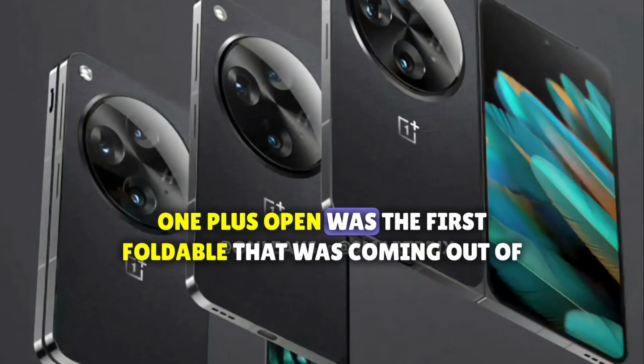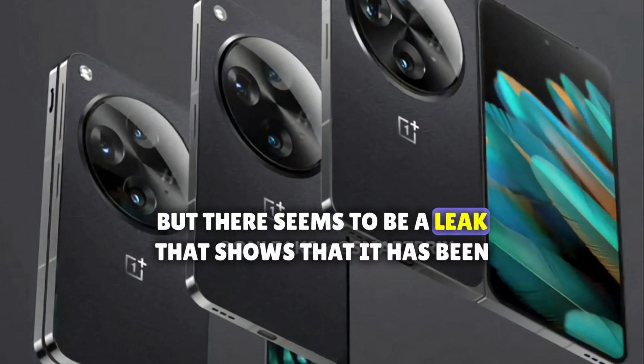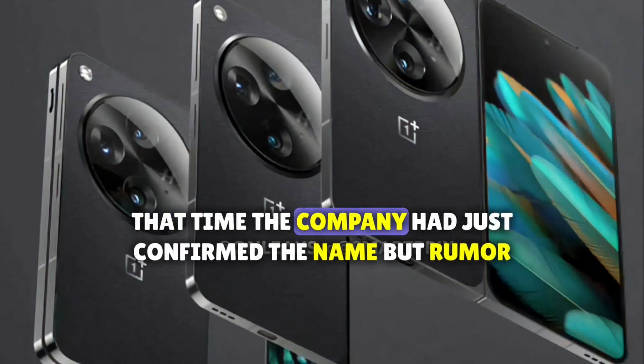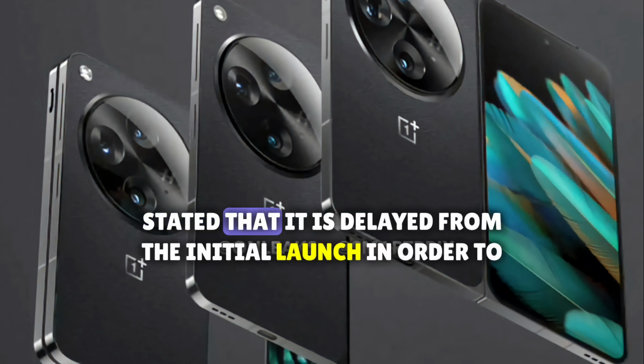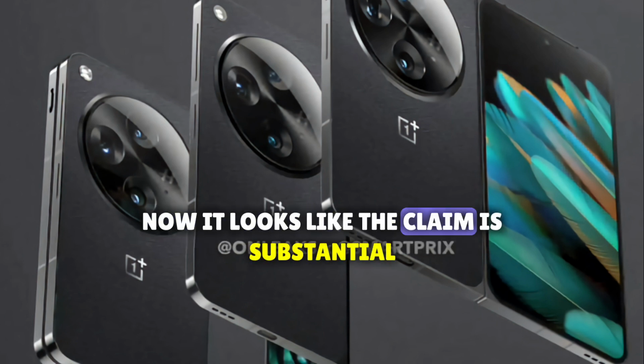OnePlus Open was the first foldable coming out of OnePlus on August 29th, but there seems to be a leak that shows that it has been delayed. Some CAD-based renders showed up in June. That time the company had just confirmed the name, but rumors stated that it is delayed from the initial launch in order to change the screen maker. Now it looks like the claim is substantial.